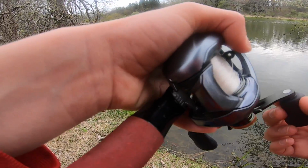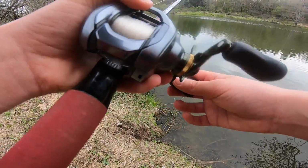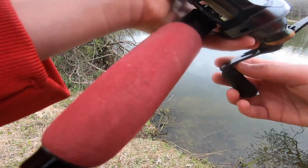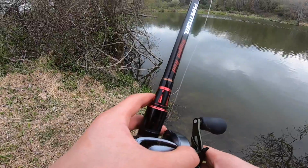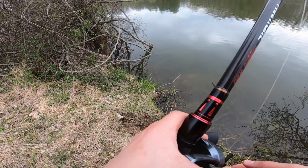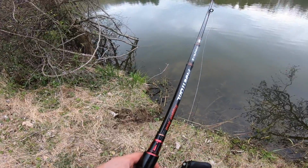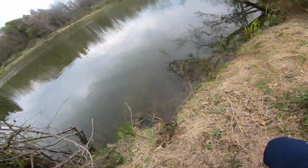Oh, 2-pounder's coming over to my bait. Oh, it's just sitting there. What is it doing? I'm gonna drag it right up to it. It's like right in front of his face. Oh, got him, got him! Good fish, good fish!